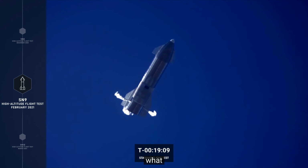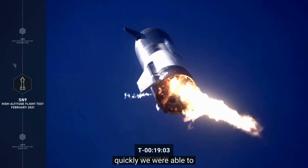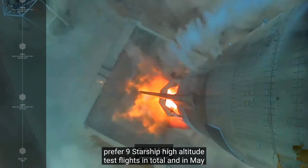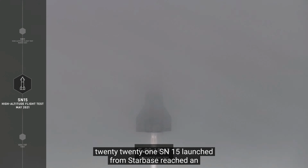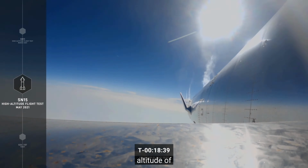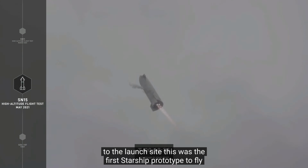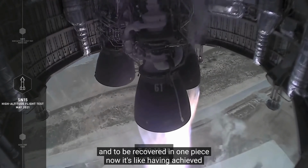But what was really, really exciting about both serial numbers 8 and 9 is how quickly we were able to achieve just our primary objectives in those 2 high-altitude test flights. In addition to getting lots of great data, Starship successfully demonstrated control of the vehicle and subsonic re-entry capability. Ultimately, we performed 9 Starship high-altitude test flights in total, and in May of 2021, SN15 launched from Starbase, reached an altitude of about 10 kilometers, performed a number of maneuvers, and safely returned to the launch site. This was the first Starship prototype to fly, control its descent, safely land, and to be recovered in one piece.